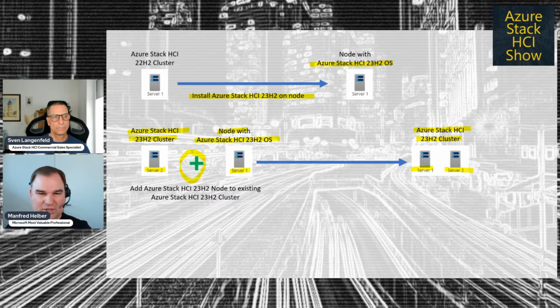Now it's your decision if you say, okay, I have the focus on reusing my existing hardware. Or maybe it could be an option to invest in new hardware so I can save the steps of reinstalling nodes and removing nodes and adding nodes and just use the live migration between the clusters. Okay, does this make sense? Removing the node, reinstalling, live migrating the workload. Do you think this is an option for the customers, Sven?